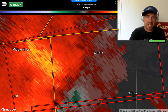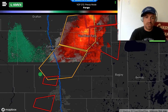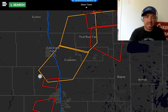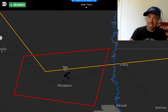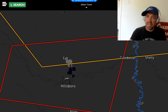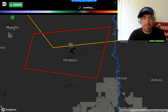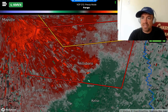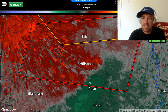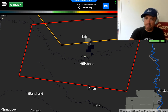Beltrami County, Marshall County, northern Minnesota out here. It's kind of in a radar hole as well. And there's also this tornado warning very close to the radar site as well, near the Hillsboro area. We were tracking that circulation that was just to the west of Hillsboro. It's very close to the radar site as well. Not much of a circulation down there. But on radar reflectivity, you can certainly see a hook-like appendage.